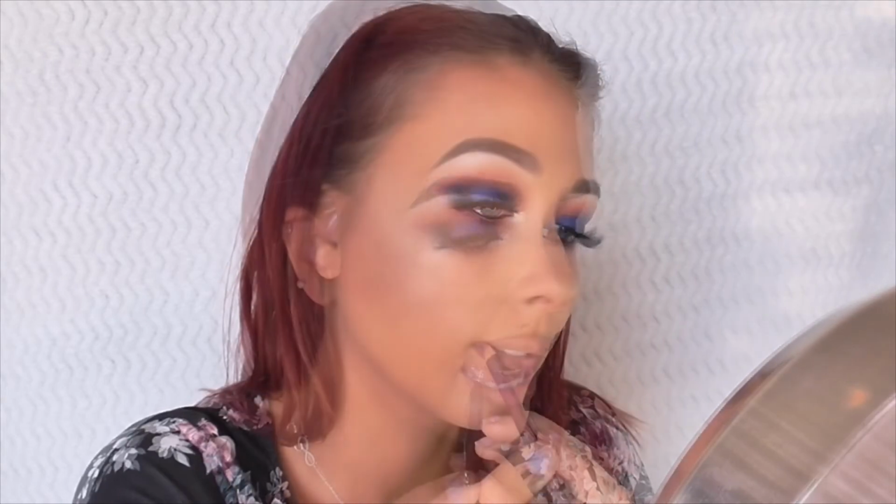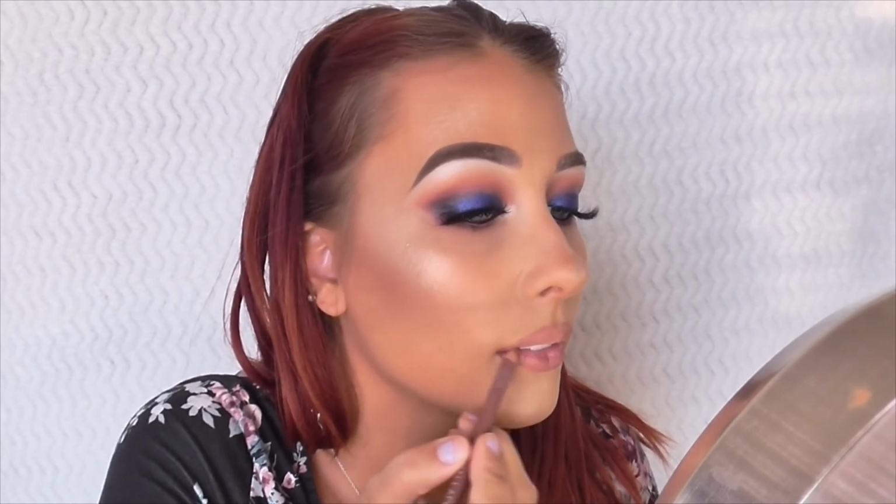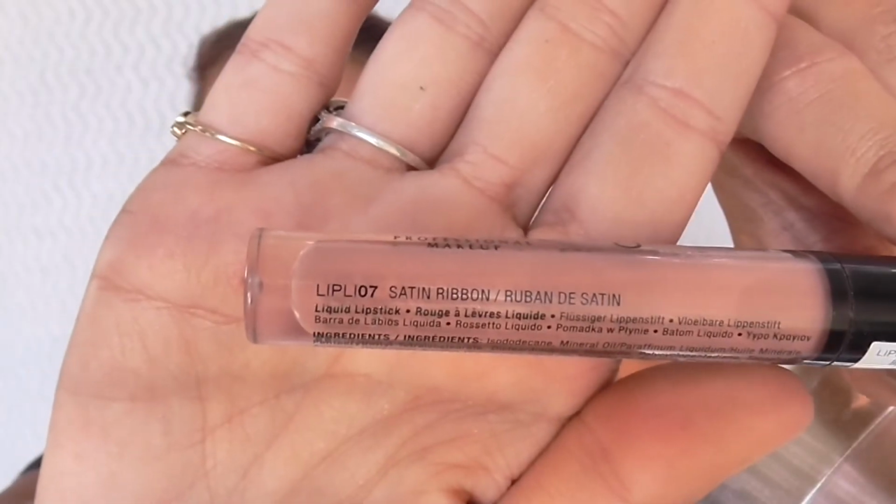So next we're going to be doing lips, and I'm going to be using the Paleto, I don't know how you pronounce that, lip liner in the shade Natural, and I'm just going to line my lips. I'm going to take NYX Lingerie lip cream or liquid lipstick in the shade number 7 Satin Ribbon. And I'm just going to apply that on top.